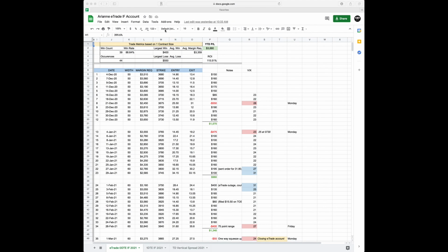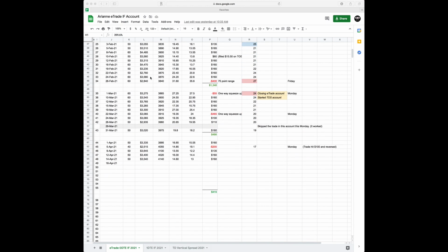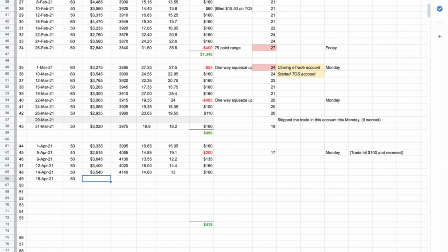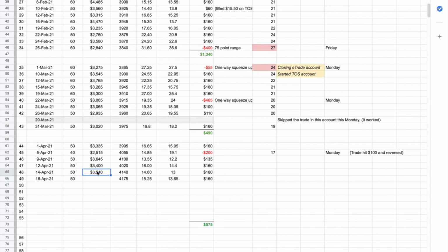All right, as I mentioned, I wanted to go over this butterfly account that I've been sharing here on YouTube since the beginning of the year. Let me enter today's trade first. So I did a 50Y today. I did a 4175. I got filled 1525, 1365. My formulas are not perfect.